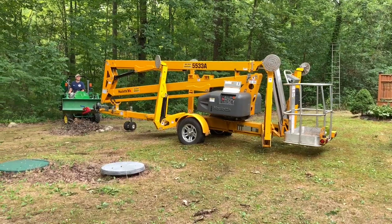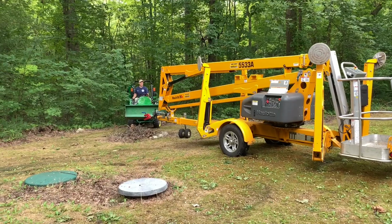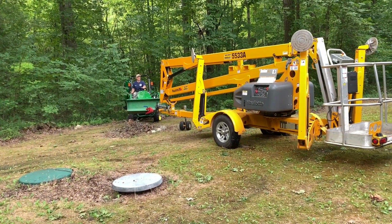Can't see from this angle, but the far wheel is starting to sink into the mud and it's making it harder to push back here, and the tractor is having an issue just steering because of the weight of the lift.